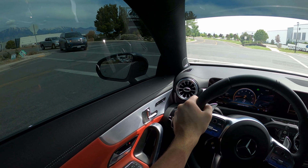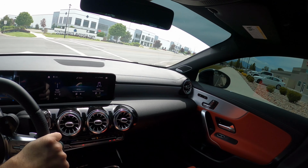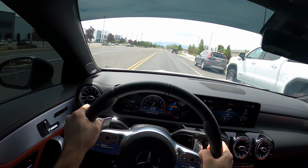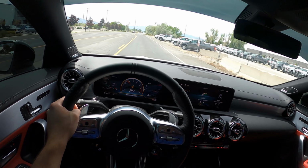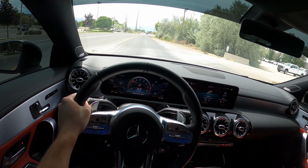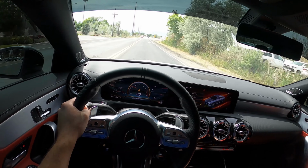We're gonna pop it into the Sport Plus setting. And we're gonna see how this thing accelerates. Whoa, whoa, whoa. And it did some popples out of the back too. This thing's quick. Wow. This thing is really quick. Man, you do not expect to hear that kind of noise out of a 2-liter 4-cylinder.